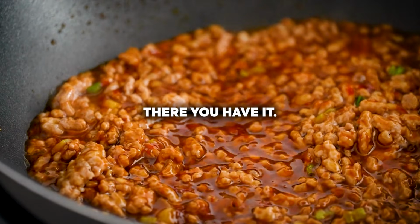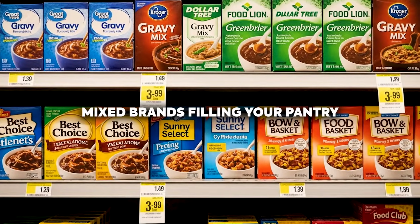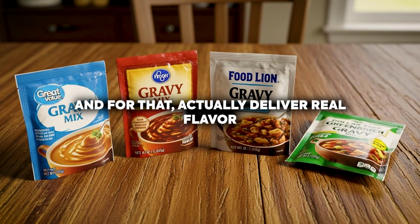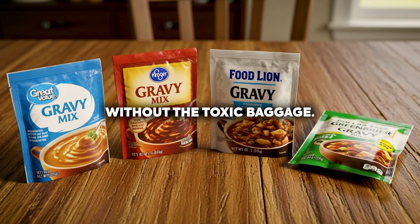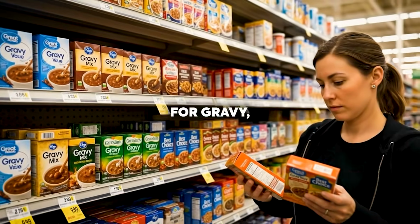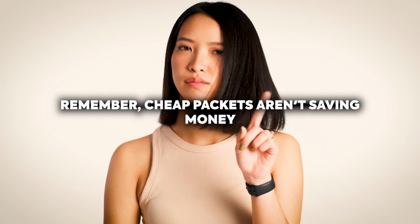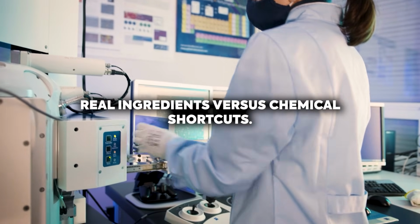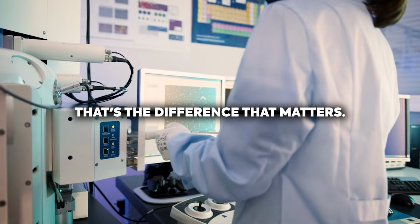There you have it. 10 gravy mix brands filling your pantry with chemicals and dangerous sodium, and 4 that actually deliver real flavor without the toxic baggage. The next time you're shopping for gravy, remember, cheap packets aren't saving money if they're costing you your health. Real ingredients versus chemical shortcuts, that's the difference that matters.